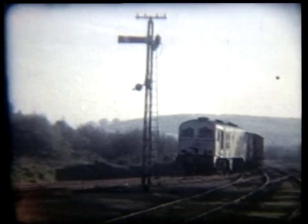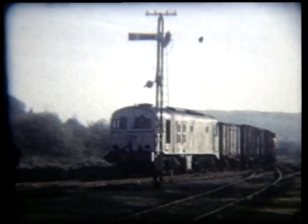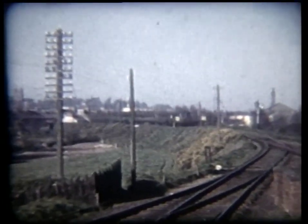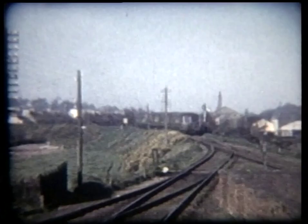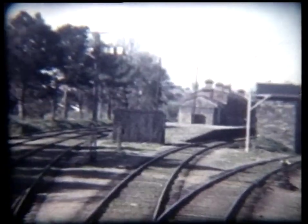Early dieselisation did not save the lines in West Cork. The light C-class 550 horsepower diesels were introduced in 1956. The rail cars used in many passenger services had come in a few years earlier. These views of the line through Bandon Station were taken from the cab of a C-class diesel on a goods train.